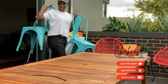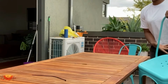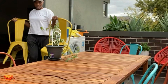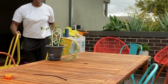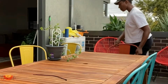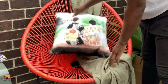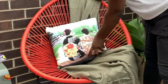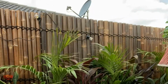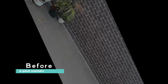So by now all the basics are in place. We've got the plants, we've got the bamboo panel, we've got the table up and the rug. Time to bring in all the elements to put those finishing touches and put it all together. So we bring up the chairs. They are looking so good in that space, so bright, so colourful. They add so much. This chair was also from a charity shop for about $25. We dress that up and then we add in the lighting. The lighting is so important for the ambience at night to give a really beautiful vibe to this space.